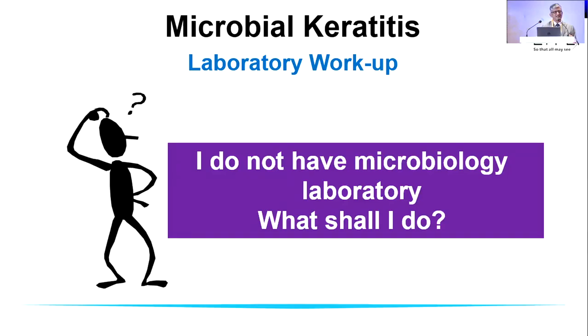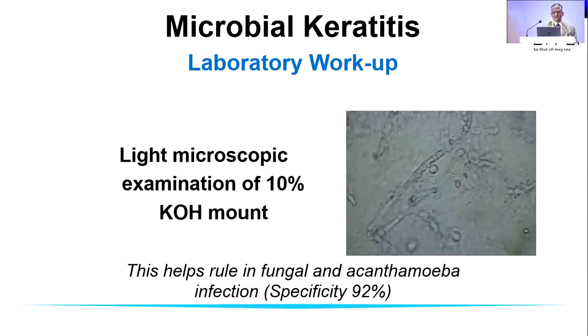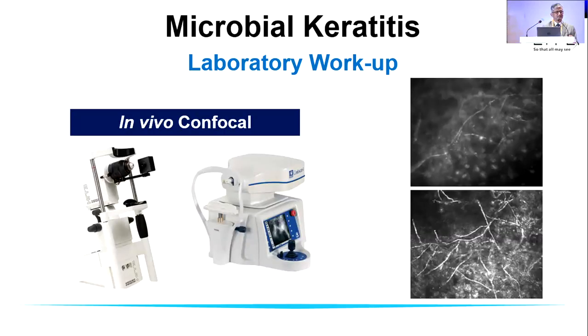You may also ask, I do not have a microbiology laboratory, how shall I proceed in the management of these cases? You can have a very simple setup with a light microscope, and you can use 10% potassium hydroxide to identify fungi, and therefore you will be able to treat cases as bacterial keratitis if there are no fungi or parasite. Trypan blue is another important dye that can help you delineate fungi from other filamentous structures.